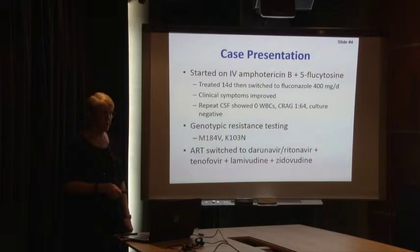She was started on intravenous amphotericin B in combination with 5-flucytosine and was treated for 14 days, then switched to consolidation therapy with fluconazole at a dose of 400 milligrams per day. Her clinical symptoms improved. We did a follow-up lumbar puncture, and cerebrospinal fluid showed no white cells. Her cryptococcal antigen in the CSF had come down quite appreciably to a titer of 1 to 64, and her CSF cultures were now negative.